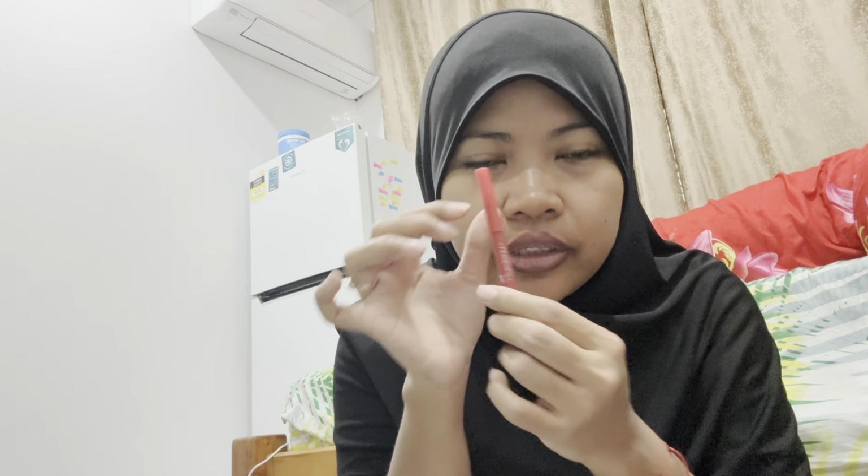It's already moving. Okay, it's done. So we have to close it again with the lid. Make sure it's safe. And the red, beauty red lipstick. I love red color so much.